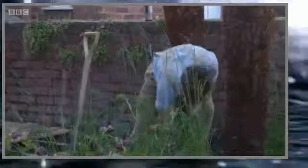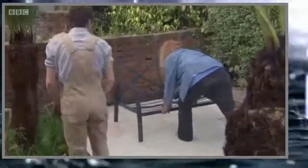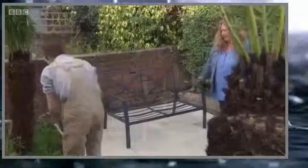This garden has been a big challenge in a very small space. It's really, really heavy. So what do you think? Yeah, it's going to be nice. Interesting to see what cushions they've got as well.